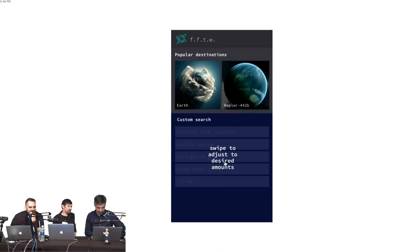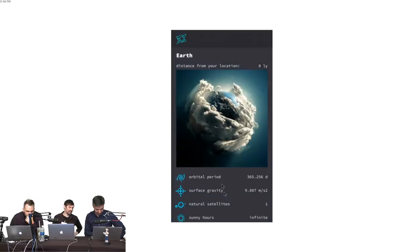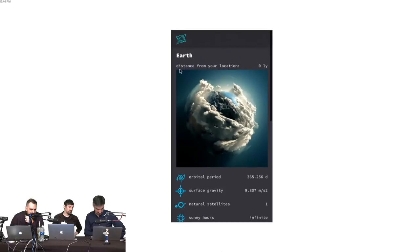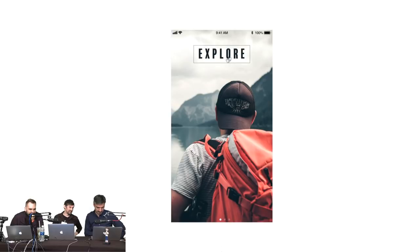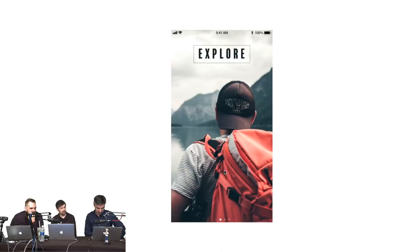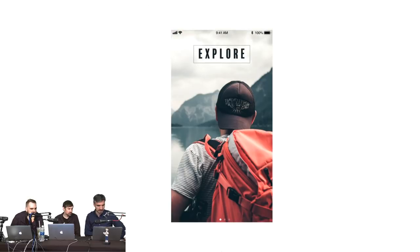Oh, a lot of space today. Nice. Let's see if there is Saturn. Whoa, nice picture. Good key art. This guy went deep on space travel. And explore. Nice splash screen. Nice key art. Explore, choose, and travel the world. Oh, that's nice. Sign in. Is that it? Yeah. It's a flow. That's promising.